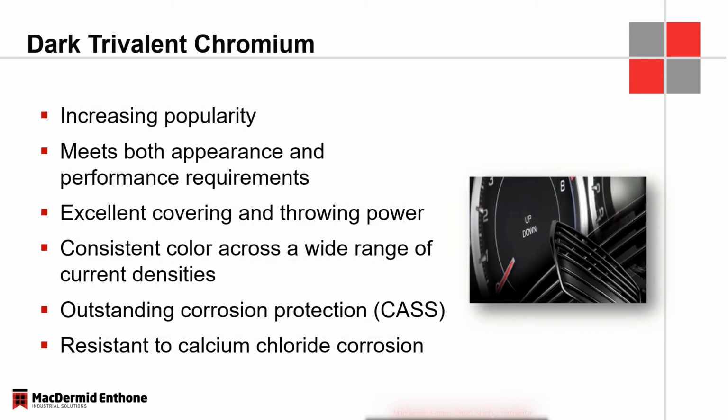But our dark finishes, we're seeing in the marketplace in any industry, these finishes continue to increase in popularity. I think if you go back 15, 20 years, people thought it was going to be a phase, and really dark finishes have only continued to grow in every single market space. And this is really because they provide an attractive finish, they give a more luxurious look, but they're able to meet the appearance and performance requirements that are set out for any supply chain. They have excellent covering and throwing power. I can achieve a consistent color from low to high current densities, and I have both outstanding CASS, neutral salt spray, as well as calcium chloride corrosion. So there's a lot of reasons that these technologies have been implemented and have lasted so long across the board.